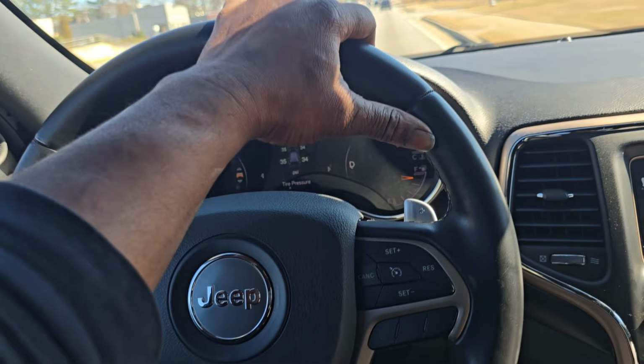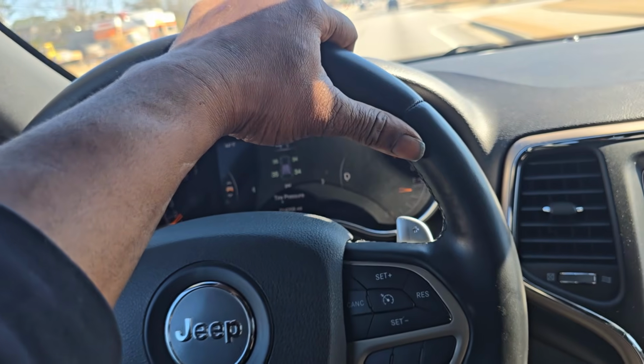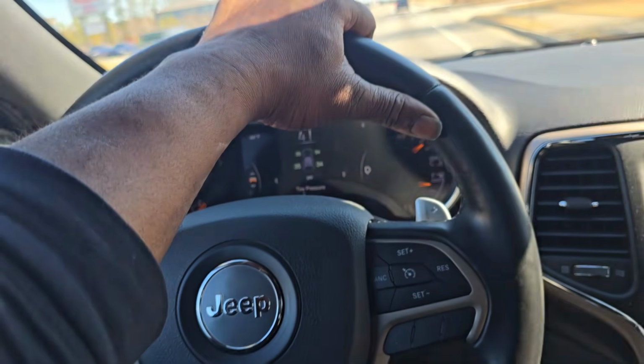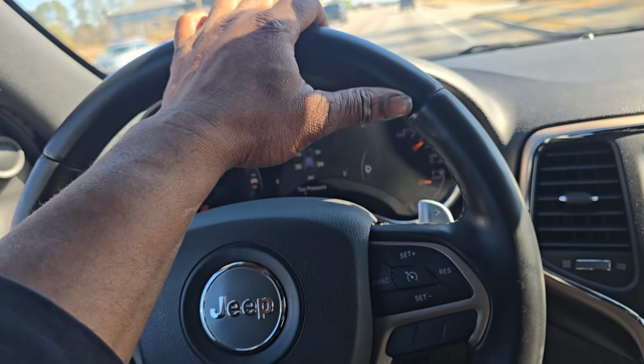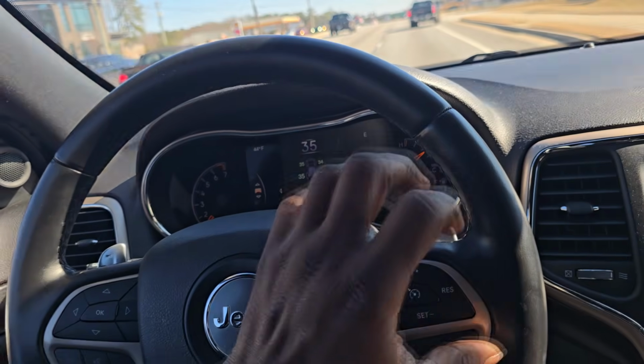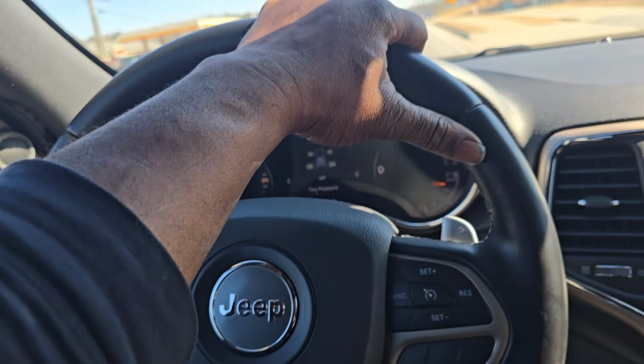A regular mechanic looking for a fault code says, I don't see no code, it must not be nothing wrong with it. Wrong. Just because you don't have a check engine light doesn't mean ain't nothing wrong with the car. We're not there yet, guys. We're getting there. AI is going to put us there. You don't have a problem unless there's a light. That's where we're moving to, but right now we're still not there.